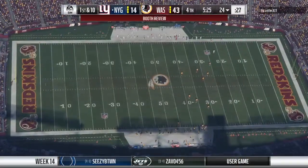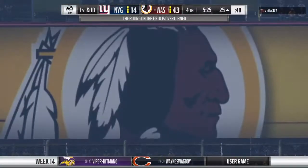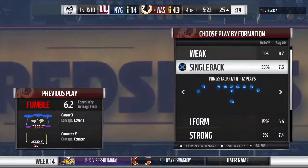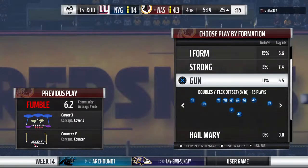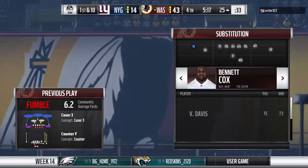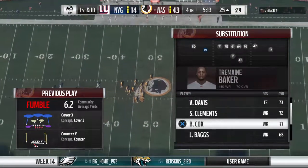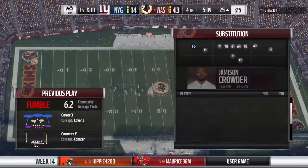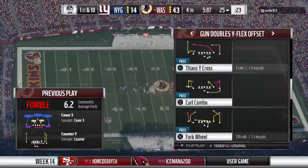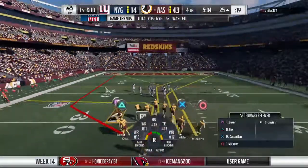So we've got a challenge. Our referee's going to take another look on the tablet. He's going to be watching to see if the knee was down prior to the ball coming out. I love what you just said there. You nailed it, because if the ball's shifting or moving before the knee or any other part of the body hits the ground, then that'll be considered a fumble. Fresh set of downs here.